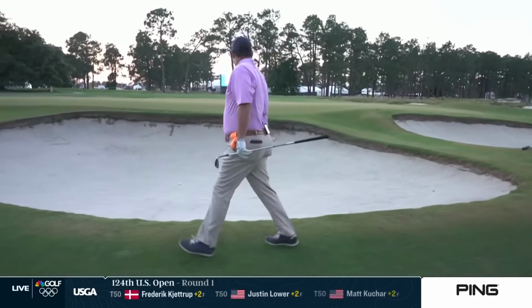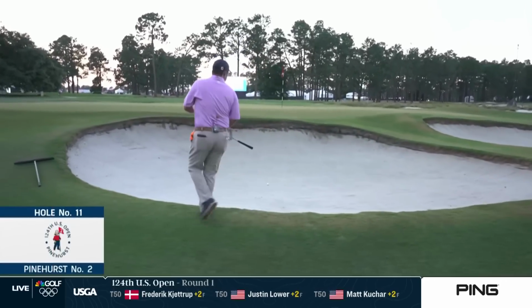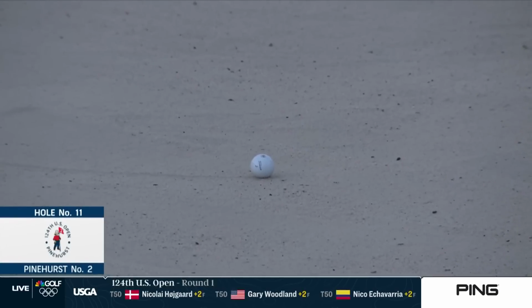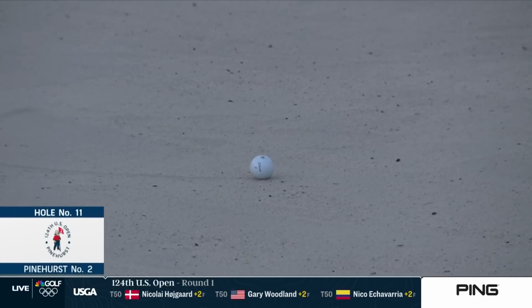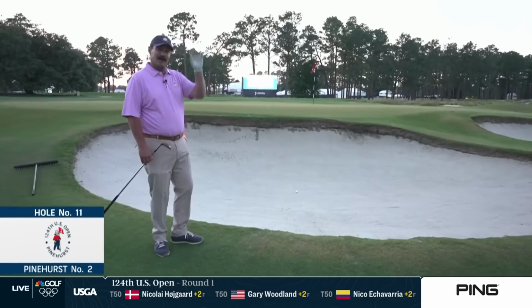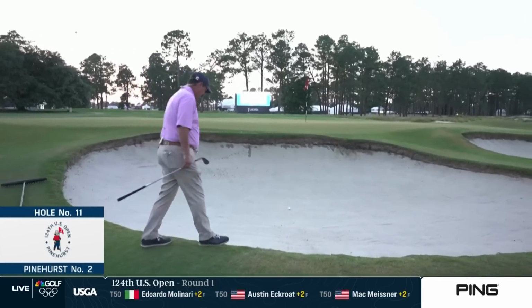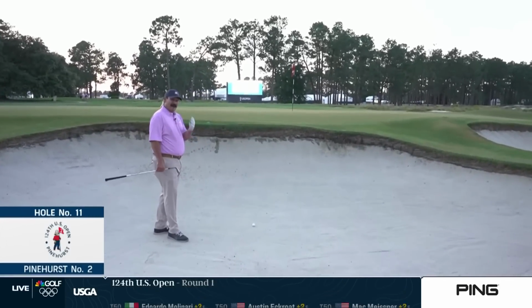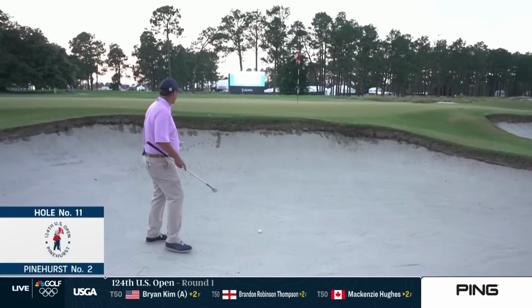Actually got a pretty good lie. The thing that makes this bunker shot hard, and as Paige alluded to, it's really hard to spin the ball out of the sand. It's really nice sand. It's easy to get down into it and get it out with height, but it's hard to really nip it. And Patrick Cantlay, I think there was 8 balls in this bunker today. Half of them got it up and down. Nobody else holed it like Patrick.